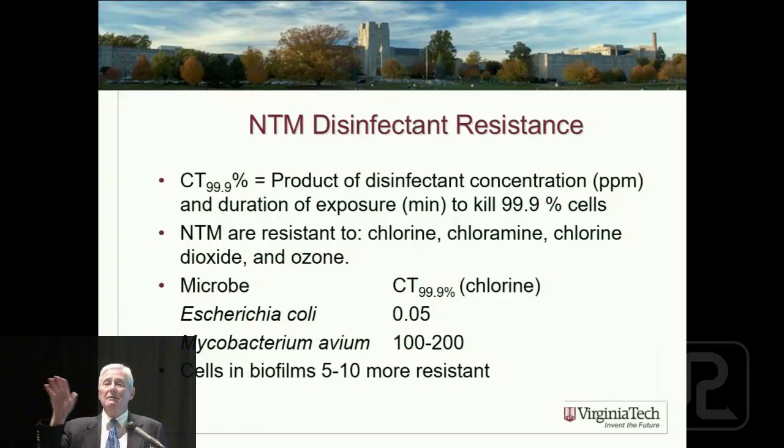Everybody's gone. Yes, we're the only ones left, because their CT value is, depending upon the strain we've looked at, between 100 and 200. So they are 1,000-fold more resistant to chlorine. So chlorine is just kind of, okay, that's something there, but it doesn't bother them. Then, on top of that, you have the mycobacterial cells in the biofilm. They're 5 to 10-fold more resistant than the cells in suspension. Next slide.